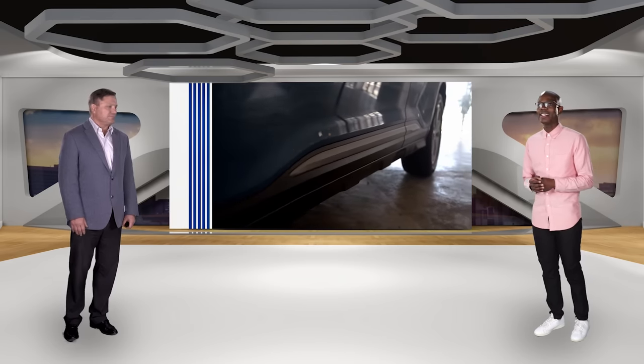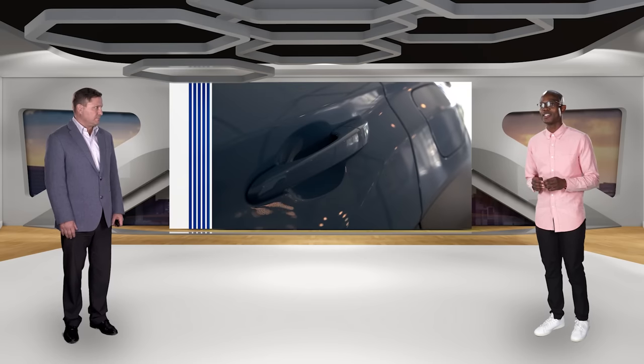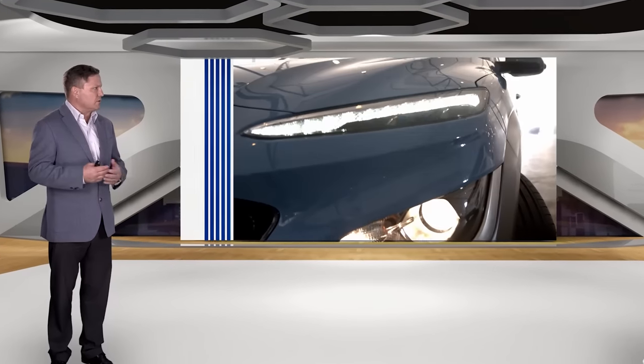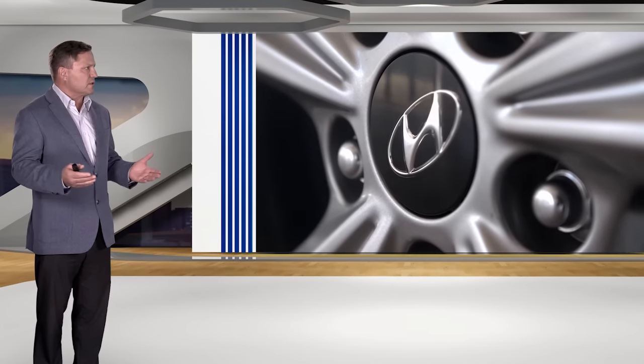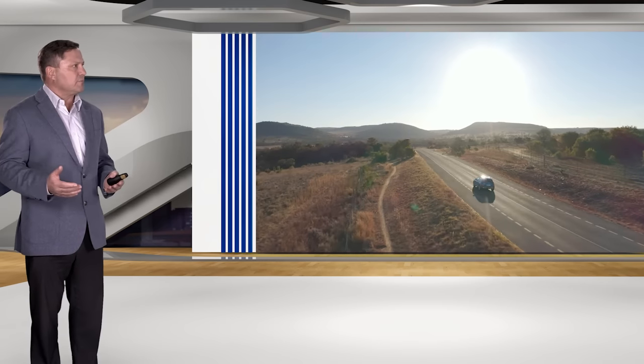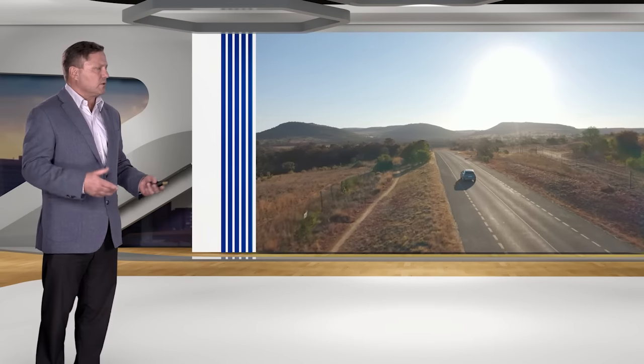Will we see the hybrid or full electric Kona derivatives in the range in South Africa in the foreseeable future? I know that's a bit of a tricky question. I don't think in the foreseeable future. These models are available globally. Hyundai has got full electric, hybrid, plug-in hybrid, but I don't think our country is quite ready. The cost of these vehicles is also a lot more than your normal Konas like we're launching now. And I don't think customers are prepared to pay a 200,000 or 300,000 rand premium for an electric car or a hybrid.